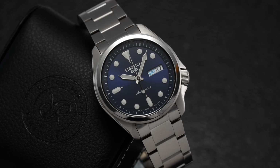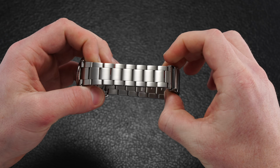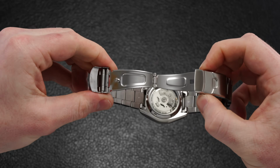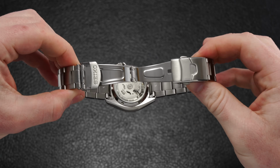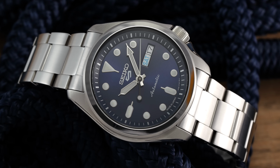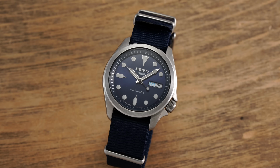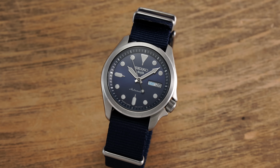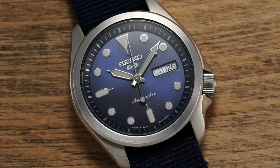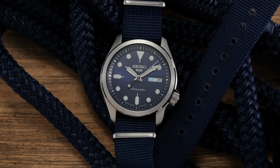Set between 20mm lugs, the SRPE53 offers a 3-link stainless steel bracelet with stamped and folded end links, pin adjusted solid links, and a stamped 18mm clasp that offers only 2 points of micro adjustment. While the bracelet is nothing exceptional, it's solid for under $300, but is going to fall behind some of the leaders in this price category. If you're looking for a breezier and slimmer wearing option, that's where the SRPE63 variant comes in, offering a navy blue NATO strap with stainless steel hardware that is, like any decent nylon strap, relatively comfortable and casual in its looks.